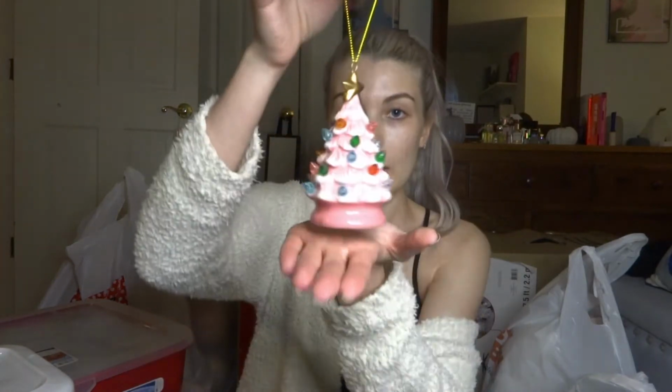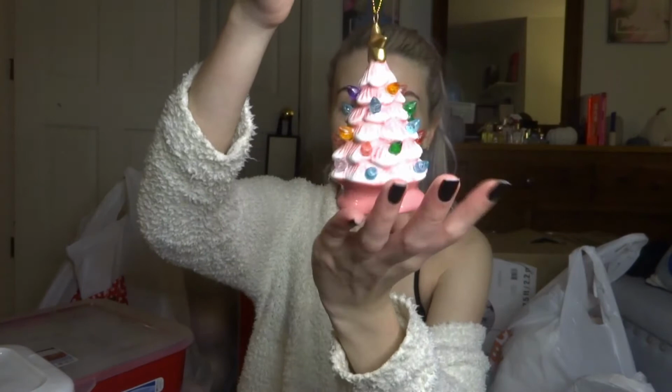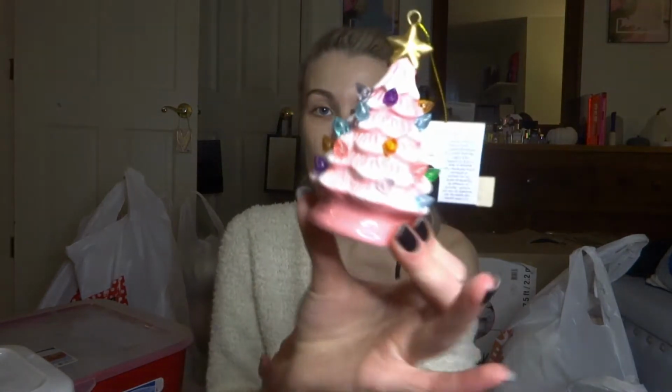Next, I found this really cute ornament. This is what it looks like. Apparently these were really popular in the 70s. Oh, I also believe this lights up. The bigger version of this was really popular in the 70s, and Target actually has these. They have a middle size and then a larger size, both in pink and white, I believe. But I really thought this was very cute and I could not pass her up.